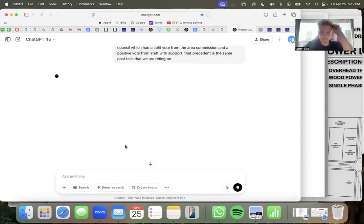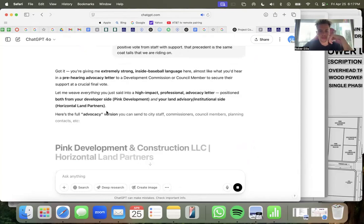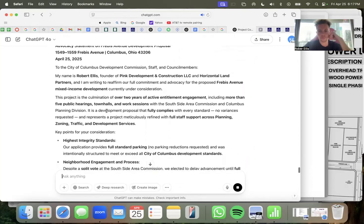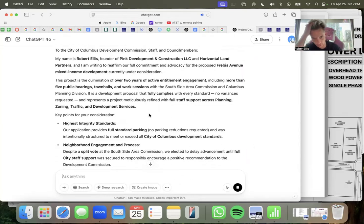Okay, let's see here. Extremely strong inside baseball language. Pre-hearing advocacy statement on Freebus Avenue development. Robert Ellis, Pink Development and Horizontal Land Partners. I'm writing to reaffirm our full commitment and advocacy for the proposed Freebus Avenue mixed income development currently under consideration. 2 years of active entitlement engagement, more than 5 public hearings, town halls, and work sessions from the Southside Area Commission, Columbus Planning Division. It's a development proposal that fully complies with every standard, no variance requested, and represents a project meticulously refined with full staff support across planning, zoning, traffic, and development services.